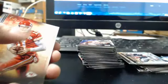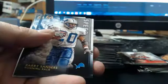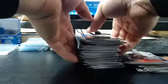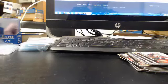Brett Hundley, Green Bay Packers. Okay, we got Courage out of 299. That's Devontae Parker going to the Dolphins. Mike Evans, Gridiron Warriors for the Bucks. Okay, we got a glory parallel. Johnny Manziel, formerly of the Browns. Okay, let me get these bad boys sleeved real quick.